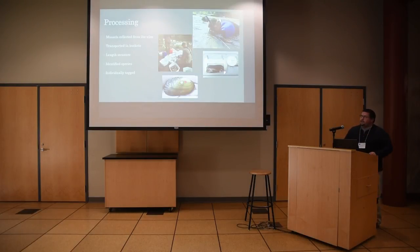So once we set up the site, we sampled the 5 subquadrats. All mussels were collected from each 2x2 subquadrat. 2 snorkelers went in and spent as much time as they thought they needed to get all the mussels within that area. And generally, we just dug until we couldn't dig anymore.